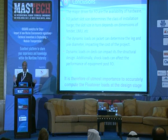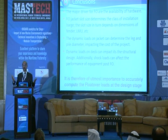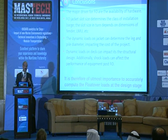So in conclusion, it's very important to find out the loads in the design stage itself, find out the hardware that you need at the design stage itself, and take stock of what kind of barge you need for the float over. From these loads you can estimate the weight of the jacket that you go to fabricate, and whether it is economical, because every bit of dimension that goes up obviously adds to the cost of the project.